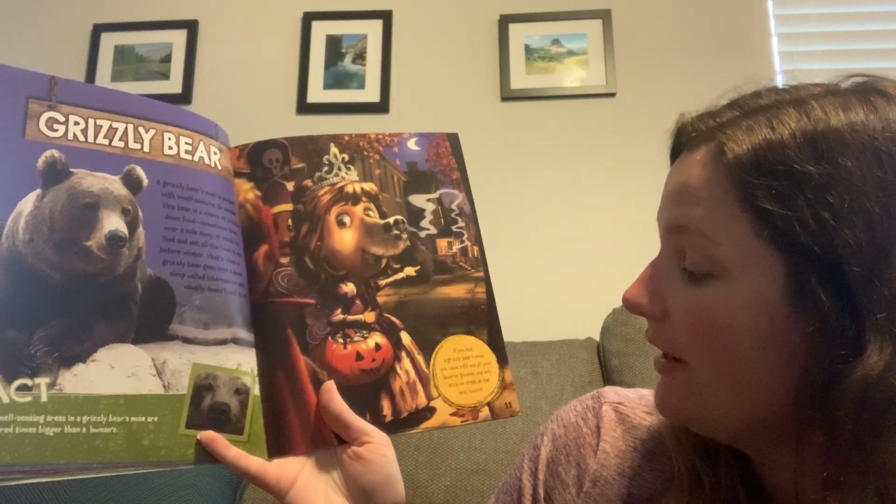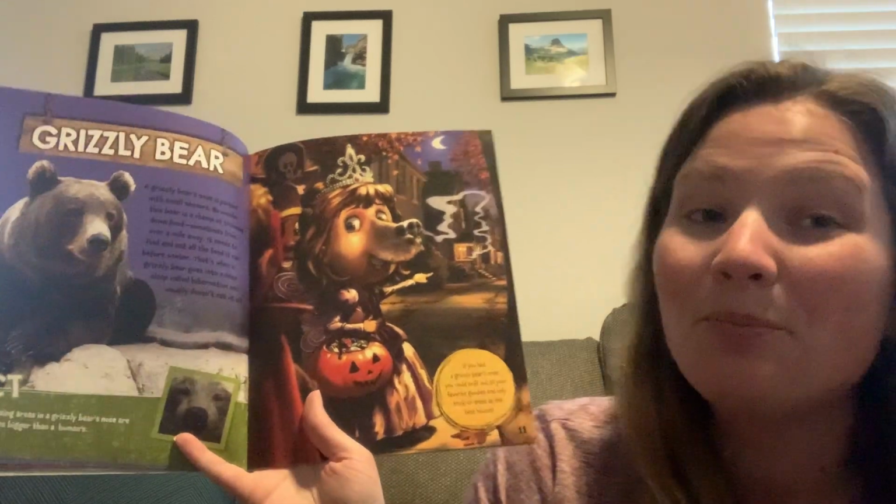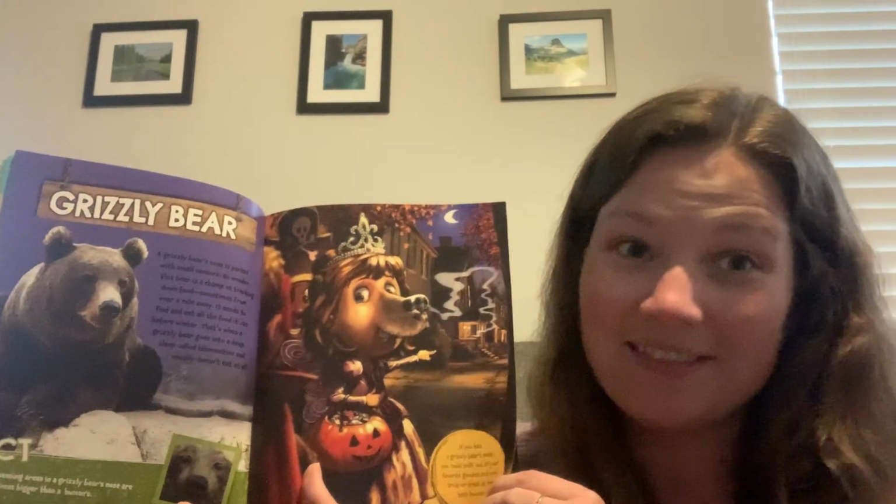If you had a grizzly bear's nose, you could sniff out all of your favorite goodies and only trick or treat at the best houses. That'd be pretty awesome.